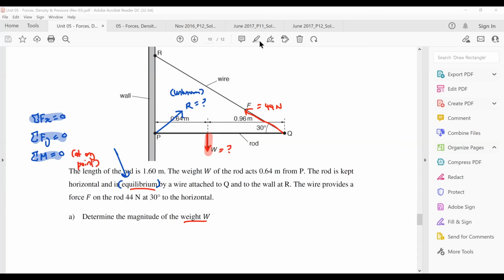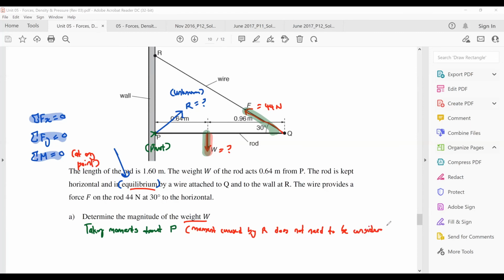So what you do now is that you take moments about P. Okay, you take moments about P. This is now your pivot. You only need to consider the moment caused by weight W and F. If you take moments about P, moment caused by R does not need to be considered. Okay. This is just a statement.